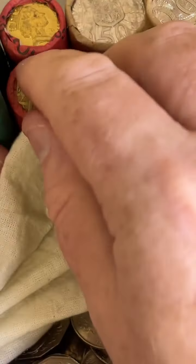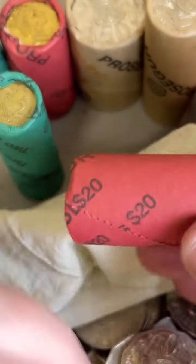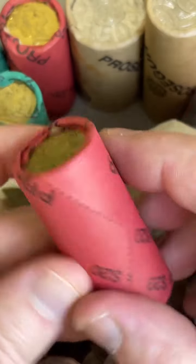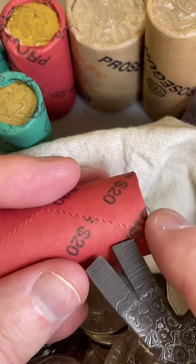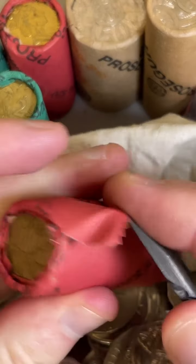Yes, I will. So we're down to the $1 roll and the $2 roll. A recent selling price range on the round 50 cent coins is $15 to $40.